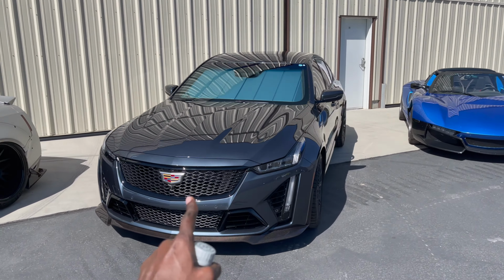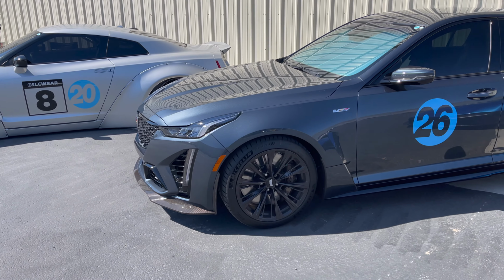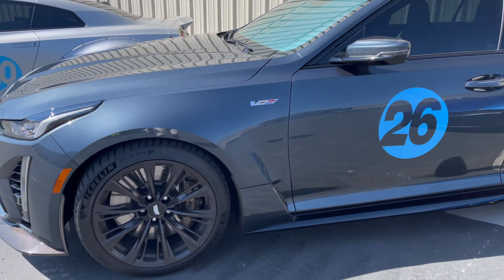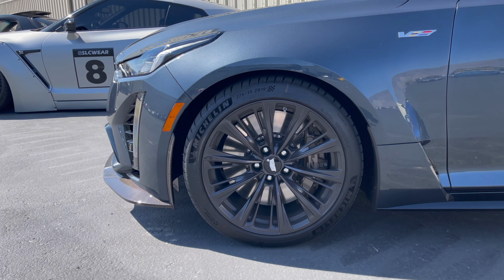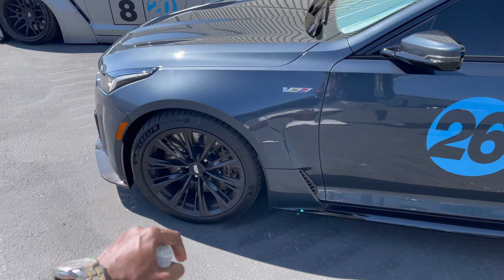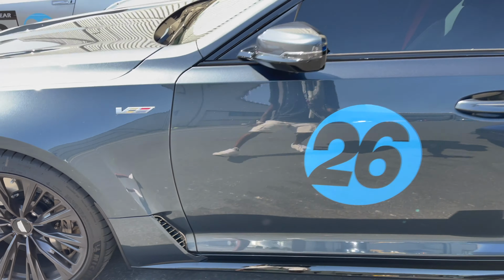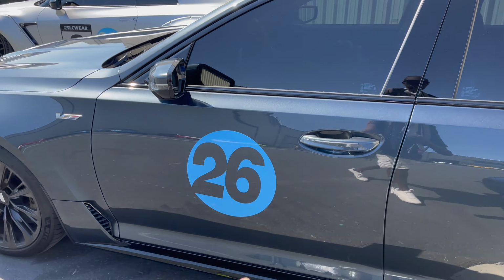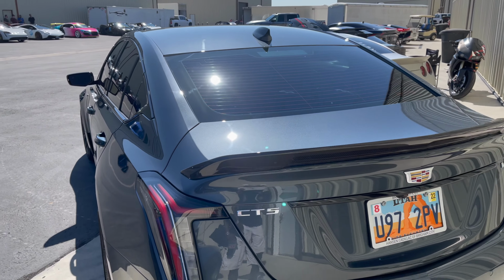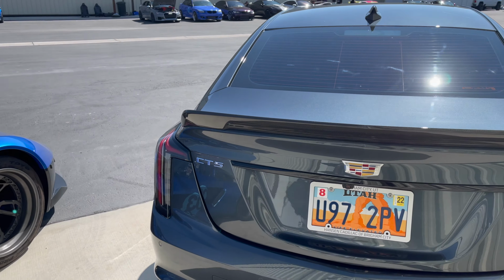And this is something we haven't seen on the channel before. Wow, take a look at this, guys. At the front, 275/35R19 Michelin tires, multi-spoke rims. Love those 6 piston brake calipers. It's got the 26 insignia on the side here. Rear spoiler, carbon fiber as well, CT5.